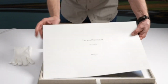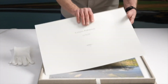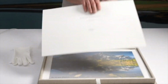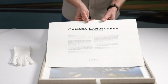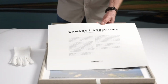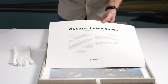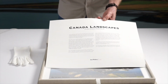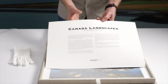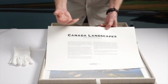This is printed, as I'll show you in a moment, on an incredible paper that we love dearly. So the title page is here. Here's the Canada landscape. So I'm focusing this portfolio on Canada landscapes. And as I mentioned, I won the Best Travel Photographer for the Northern Lights Award. And this was done for the awards ceremony.